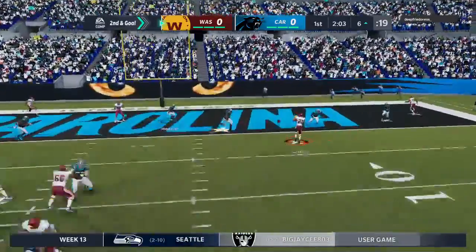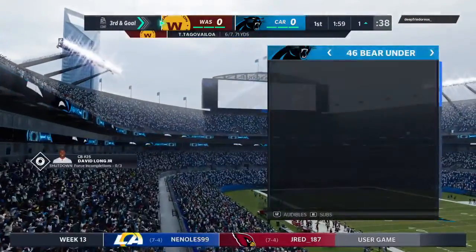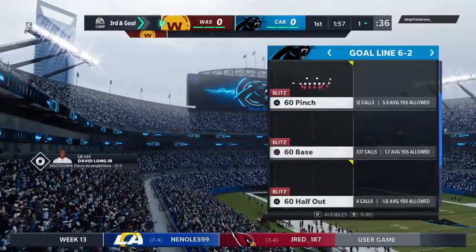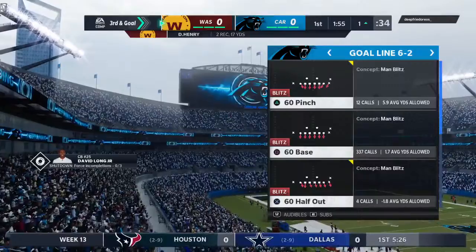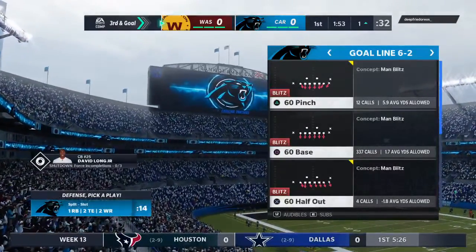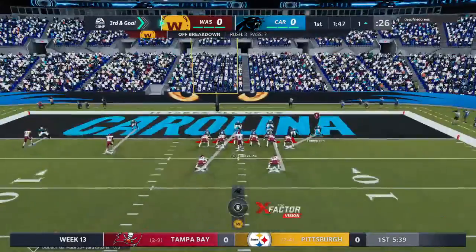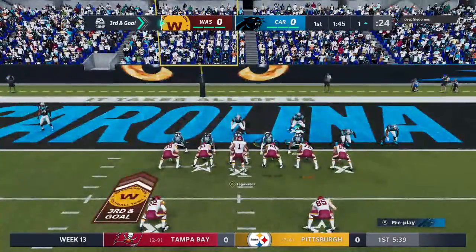From the gun, it's Tua. And he's got it. And he'll be brought down right on the edge of the goal line at about the 1-yard line. 5 yards that time on the completion. And now it's 3rd and goal. A big play forthcoming. Here's 3rd and goal.